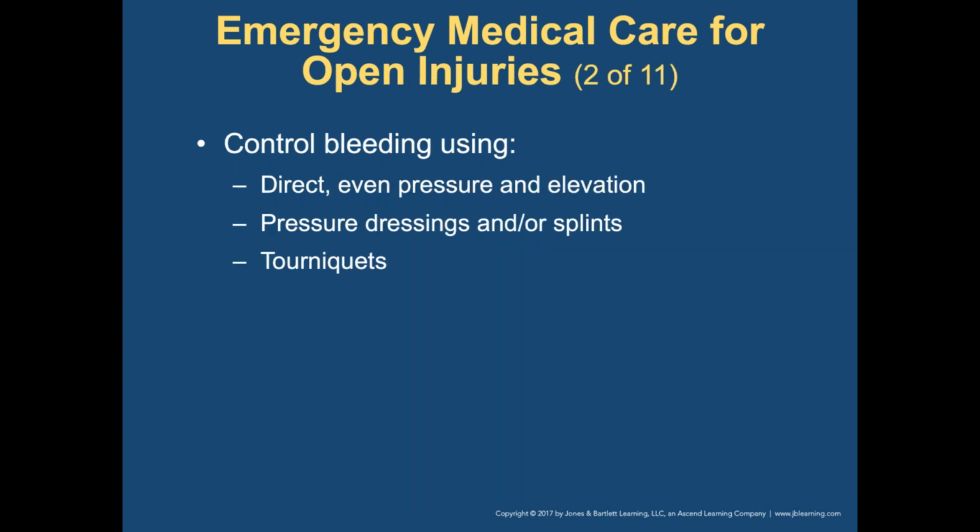Before you begin care for the patient with an open wound, follow standard precautions. Gloves, gloves. If life-threatening bleeding is observed, assign one team member, or you may have to apply direct pressure over the wound to control the bleeding while you get the supplies.